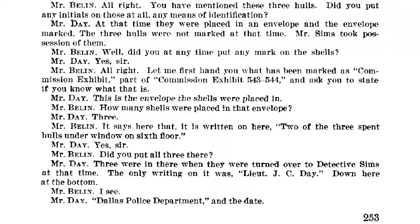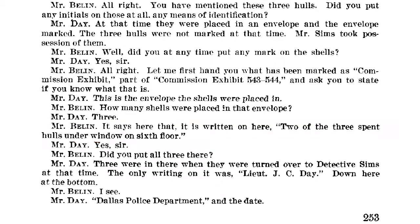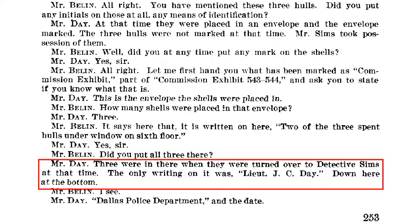And then the testimony continues. Belin asked, "How many shells were placed in that envelope?" Day responds, "3." Belin asks, "Well, it says here that it's written on here, 2 of the 3 spent hulls under a window on the 6th floor. 2." Day responds, "Yes, sir." Belin, "Did you put all 3 there?" And Day says, "3 were in there when they were turned over to Detective Sims at that time. The only writing on it was Lieutenant J.C. Day down here at the bottom."